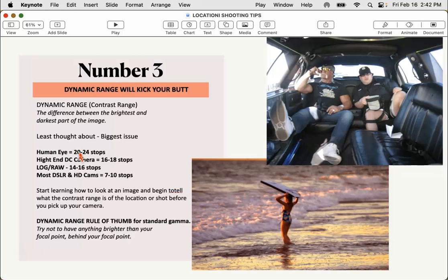Now that's not 10 times 2, that's 2 times 2 times 2 times 2 times 2 times 2 times 2 times 2 times 2 times 2. It's a significant difference of what your eye can see. Your eye would be able to see all the detail outside of this, and these guys would be exposed properly. The camera cannot. It just can't.